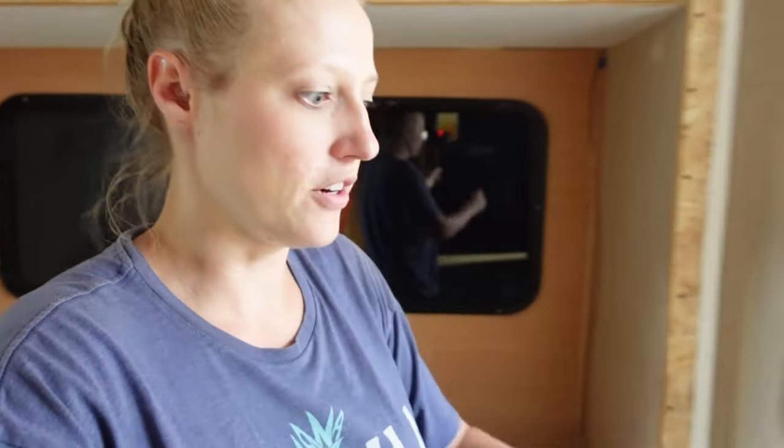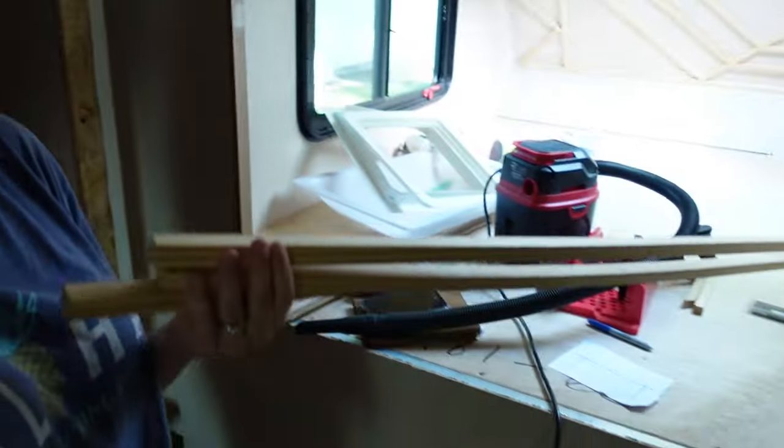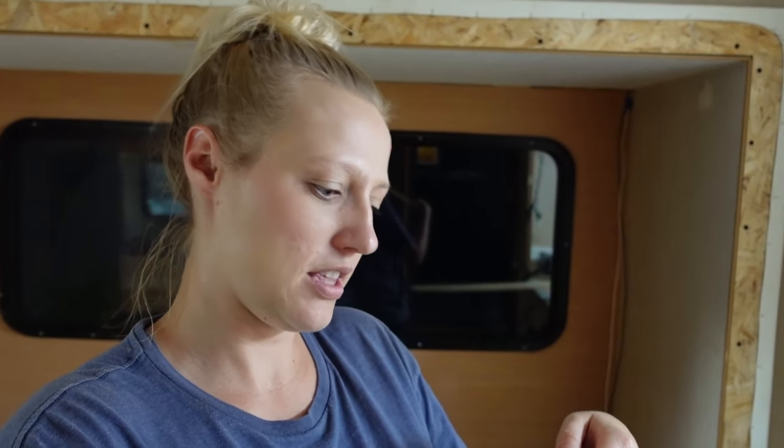So one last thing on the geometric wall that I wanted to talk to you guys about. If you're interested in doing it yourself or something similar, this is the piece of wood I used. They are originally 8 feet long, but you can find them in the trellis section in Home Depot or Lowe's. I think this was Home Depot. Those were Lowe's.